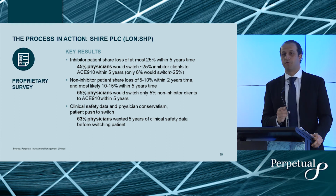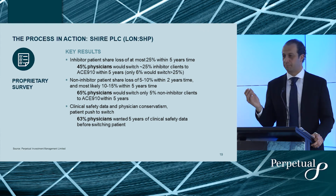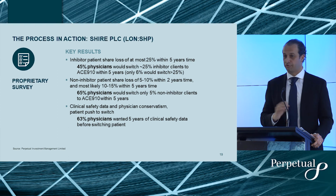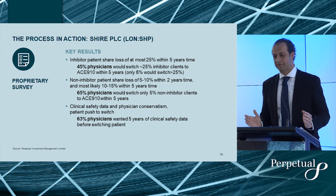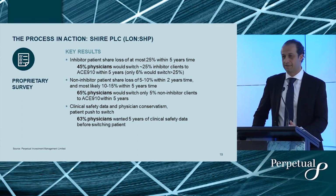More importantly though, non-inhibitor, which is 2/3 of the market, has a very high standard of care. There are 8 products which reduce bleeding events by 90%. There are products which are 20 years old that patients are happy to stay on. They will not shift. The reason is if you look at the history of haemophilia, if you go back to the 90s, there's an entire generation that was infected with HIV. They don't trust anyone.